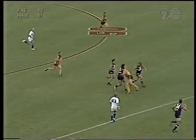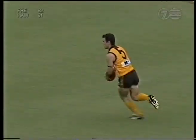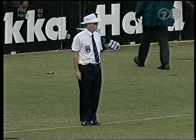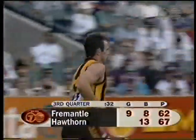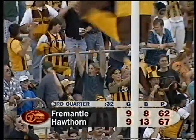McManus, one-handed, not good enough. O'Reilly had it knocked away by Salmon. Sockers it out wide. Harford runs to 35, measures the kick. The Dockers claim it was touched. The field umpire gives the all clear. It's a goal. Hawthorn in front for the first time. Yes, Craig Callahan still taking up the argument with the umpire that the ball was touched.